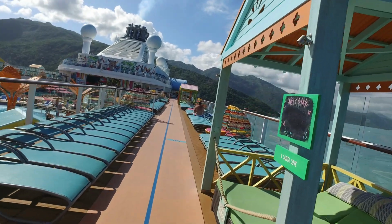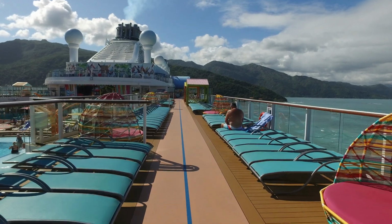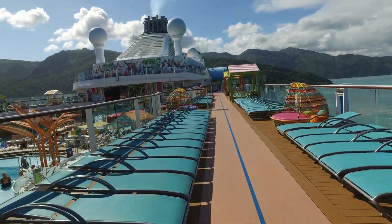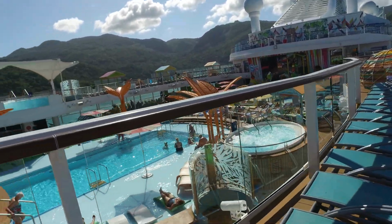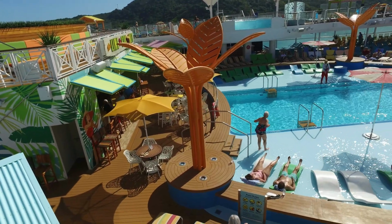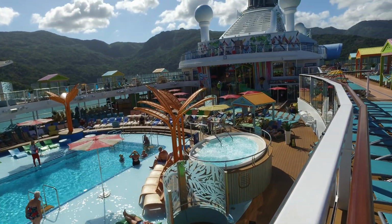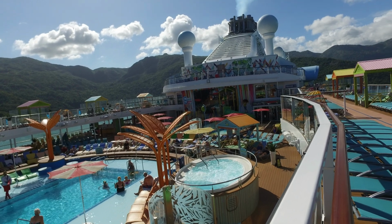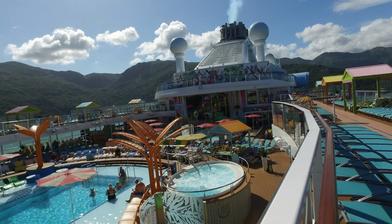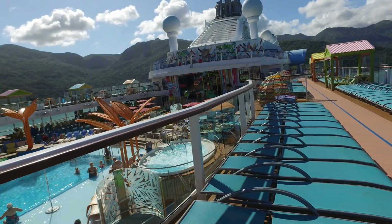Alright. We're walking down the port side of the ship now. See the other side. We'll take another quick look at the main pool. There it is. Main pool, hot tub, Splashaway Bay. Up there is actually the teen center. The teens actually have their own balcony there. It's a really nice view of the ship. It used to be like the suite sun deck, but now I guess we get outranked by teens.